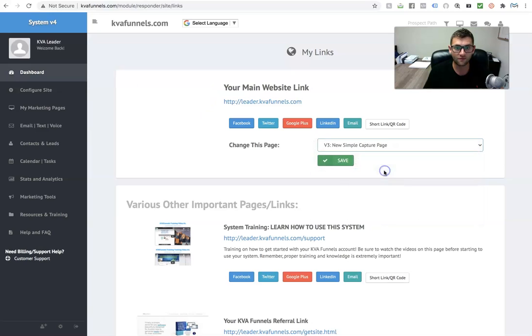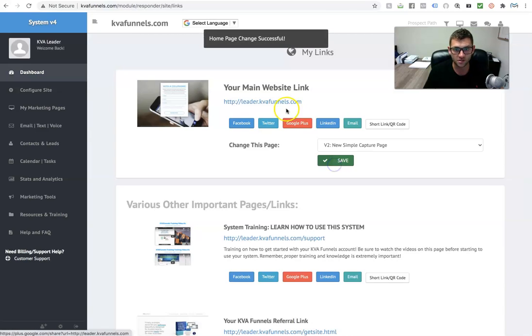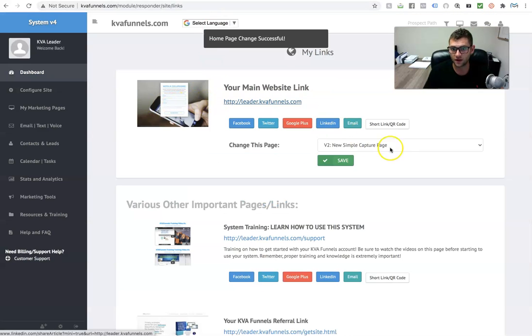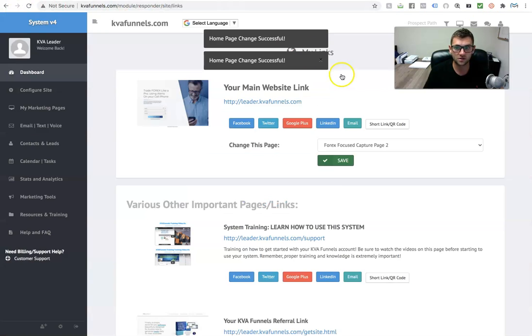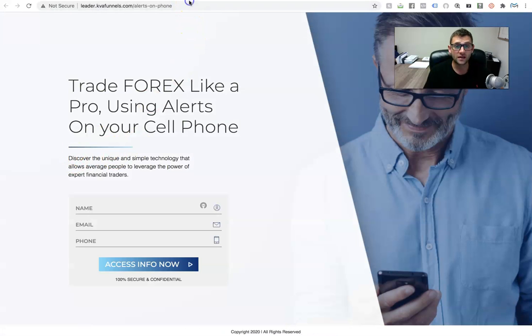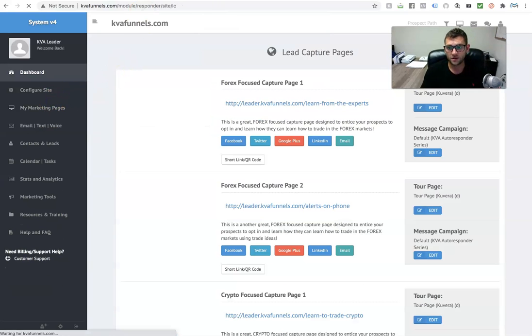So maybe you want to have this one show up, or say this one show up, and you click save. Now that page will show up when someone clicks. All right, so that's how that works. So feel free to update that if you'd like. Same thing. Well, actually, here you go. Same thing. Click save, and now this one would show up. You get the idea. So that's your main URL. All right, let me go back over to here.